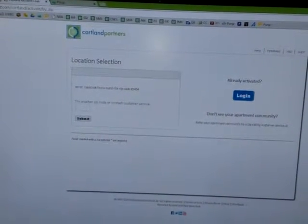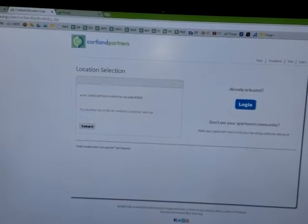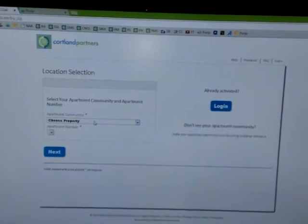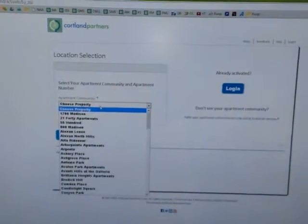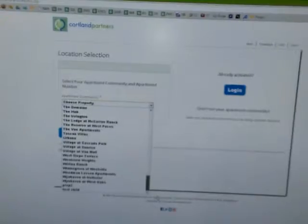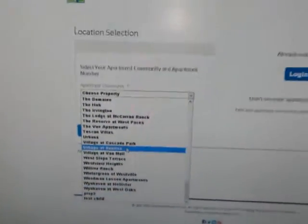Down here it says to try something else, but if you just click submit, it'll actually, now it pops up with a list. We don't know where it came from or why. And this is true for any white label. And then you click into here, and this list is exactly the same no matter what white label you go through. It ends with Prop 2 and Test Child.